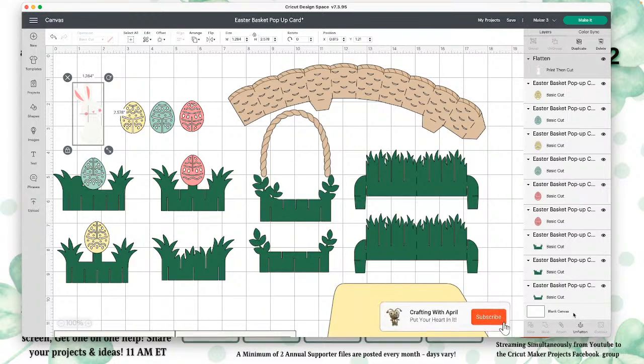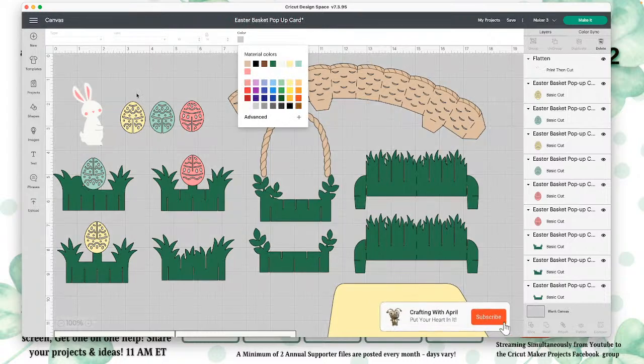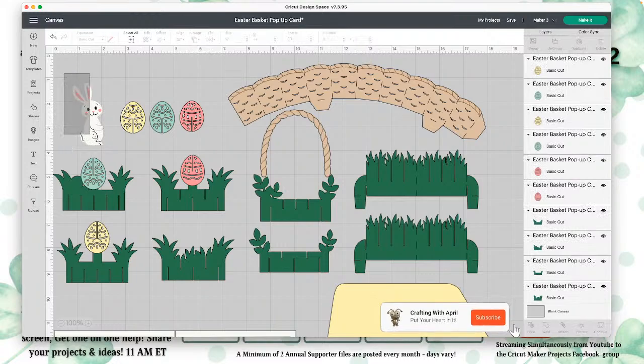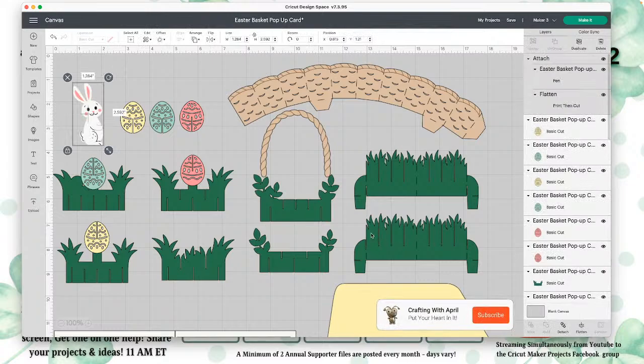I'm going to change my canvas so you guys can see the bunny now that I've flattened it. So let me change the color of the canvas so we can see him. There he is. So I'm going to select him. Well, I haven't moved anything, and I'm going to arrange and send that to the back. And now my pen marks are back. I'm going to select it all, and then I'm going to attach that pen back to it.